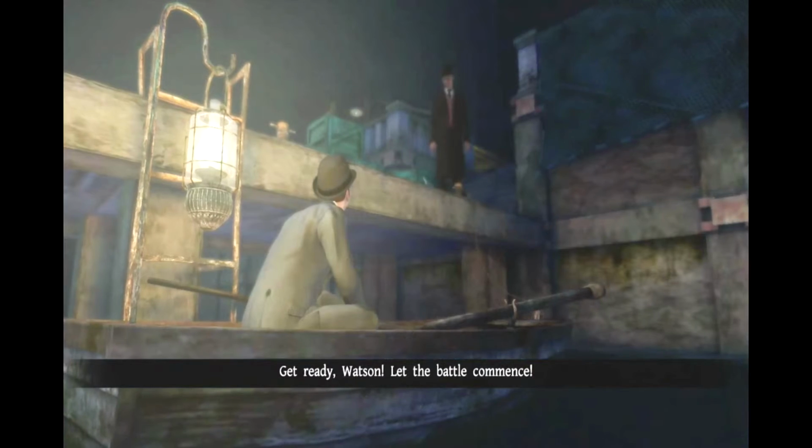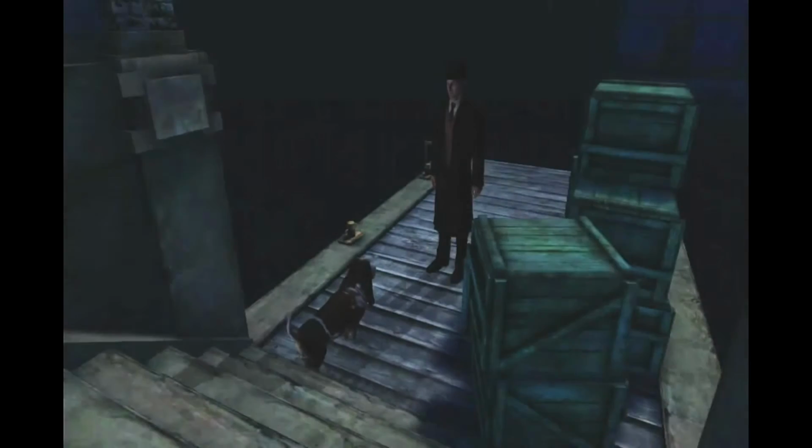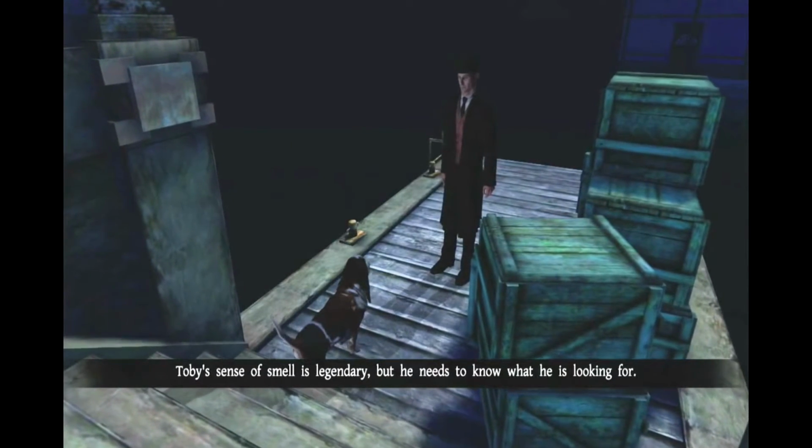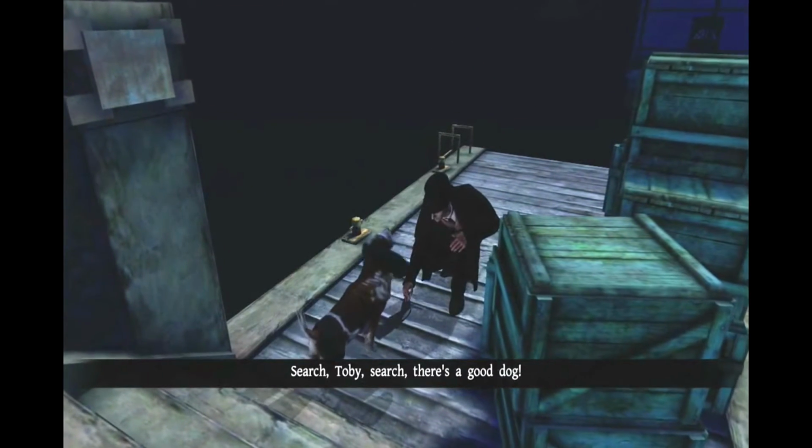Get ready, Watson. Let the battle commence. Toby's sense of smell is legendary, but he needs to know what he is looking for. Search, Toby. Search. There's a good dog.